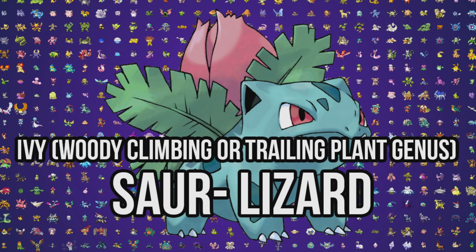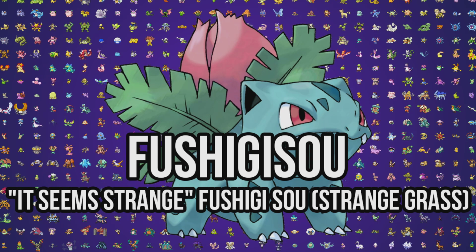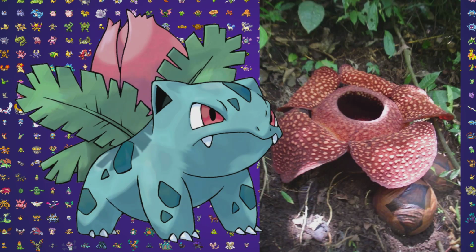Now its translation in Japanese, Fushigisou, can be taken to mean it seems strange. So that's pretty funny how they actually made it switch the definition of the word to it seems strange. And it also means strange grass. Another interesting thing about it is that the bulb now resembles something else. It resembles a parasitic flowering plant known as the Rafflesia. And if you look at them together, they actually do look alike on its bulb in the back.